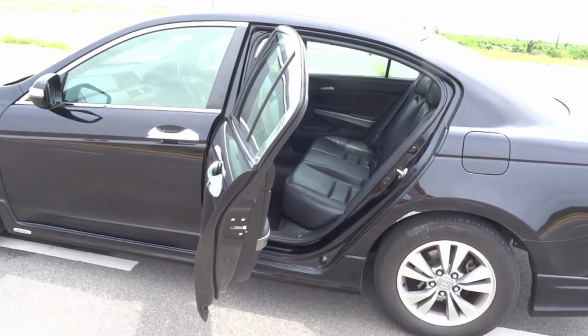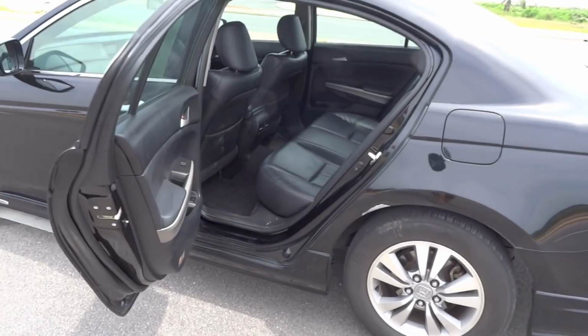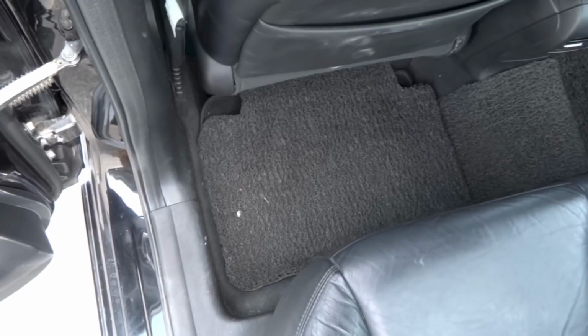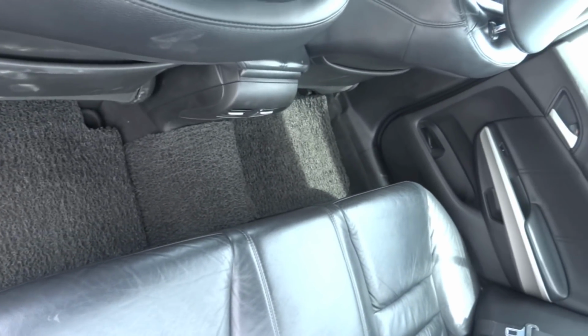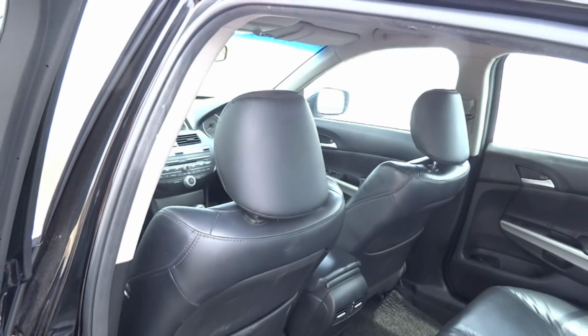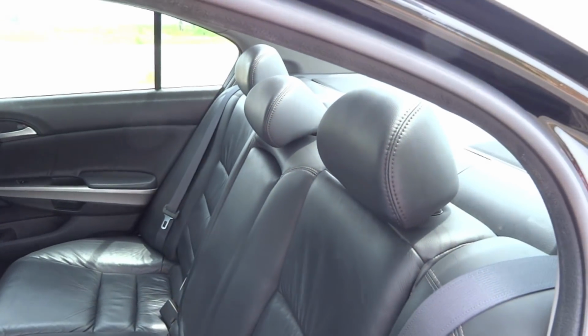Doors open surprisingly quite wide, at an almost 90 degree angle, which does aid entry and exit from the rear seats. Adjustable headrests, front and rear.